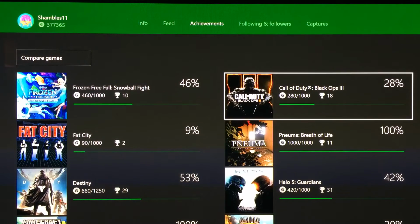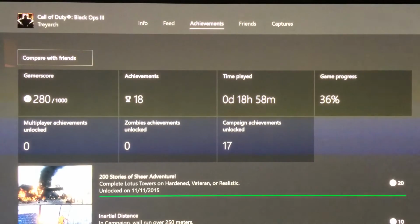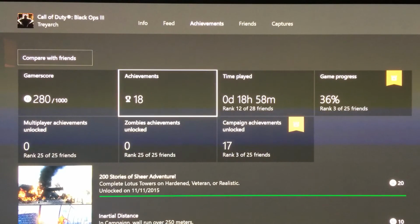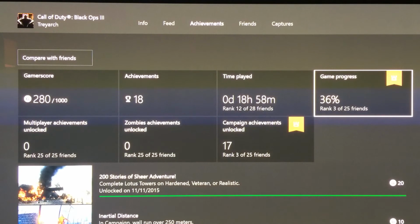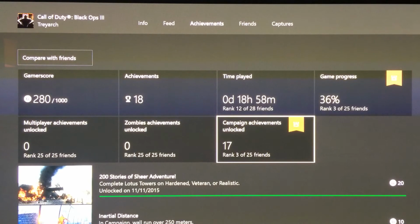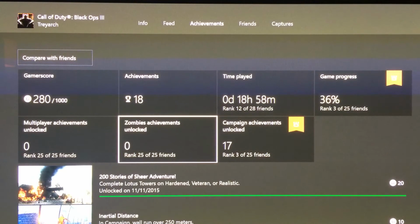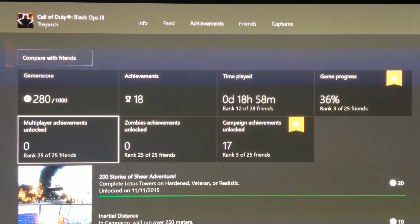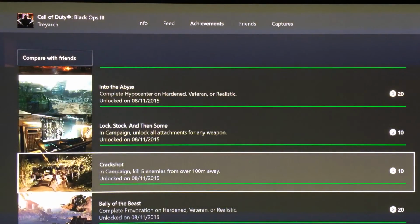You can see what percentage you are through and so on. But if we just pick one, let's pick Call of Duty. We can see how long I've been playing, you can see how far through the game I am, but it also ranks you. So I'm 3 out of 25 friends. I'm ranked for campaign achievements. I'm ranked 25 out of 25 for zombies. I'm right at the bottom. Multiplayer I haven't even played. You can see all your achievements in detail as well, which is pretty cool.